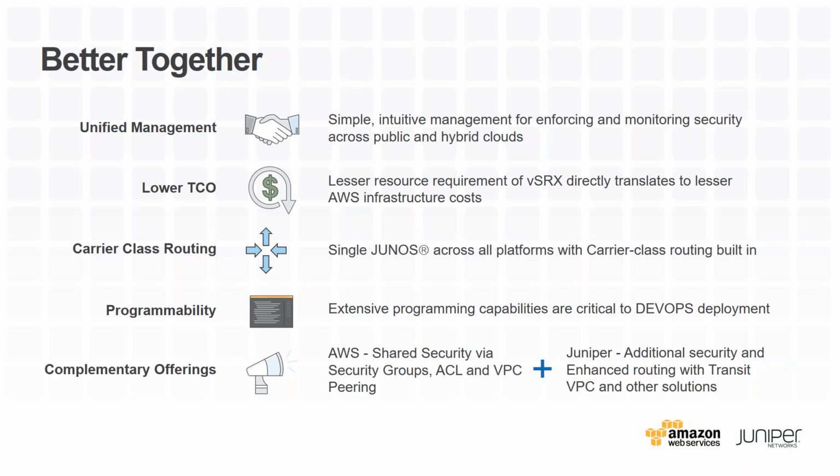So with that, I will hand it over to Manoj to talk about the Ellie Mae use case and how Ellie Mae was able to use Juniper as well as Amazon to solve some of their challenges.